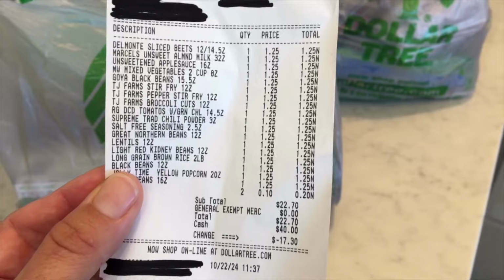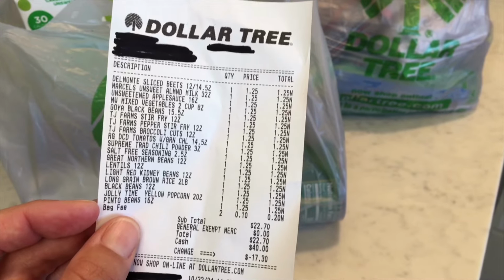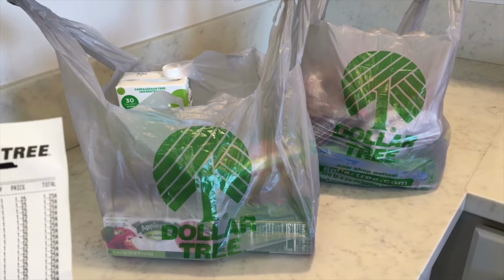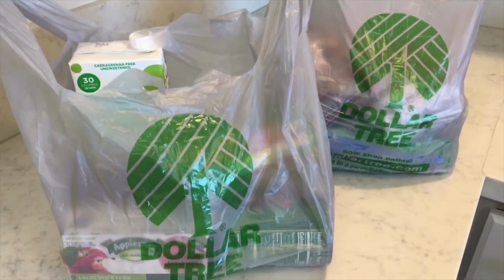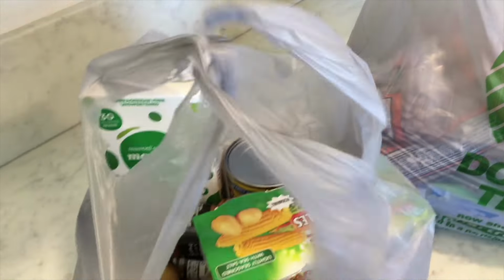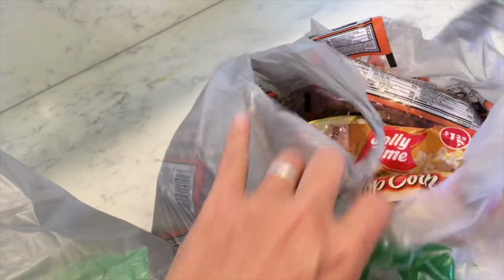After shopping at the Dollar Tree, these are the items that I ended up purchasing, and my total came out to just $22.70. And check out all of the groceries that I purchased. I was carrying these two bags and they were actually really heavy. I was surprised that for $22.70 I could get so much food. This is so many servings of food. So let's open these bags and see what exactly I purchased.